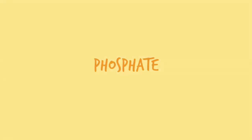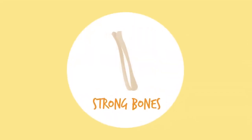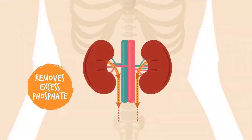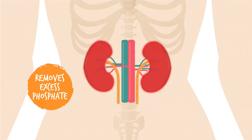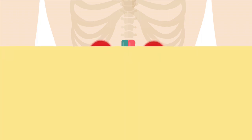Phosphate. Both calcium and phosphate are needed for strong bones. We get calcium and phosphate from the food and drink we have in our diets. One of the important jobs of the kidneys is to remove excess phosphate from the blood. When the kidneys are not working properly, phosphate can build up in the body, and this can lead to your bones becoming weaker and damage to your blood vessels.